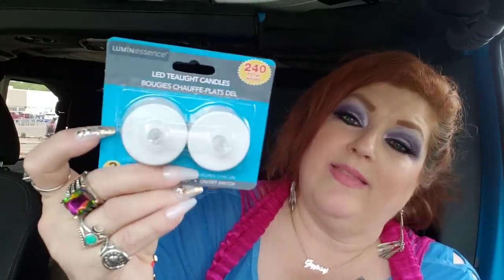Summertime. I love it. And then I just got two more of these. I could have sworn it was in this stuff here, but I don't even know. I feel like I got a candle holder jar, you know, that is really pretty somewhere. So I got these to put inside.